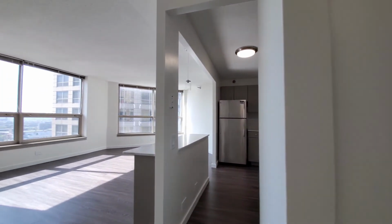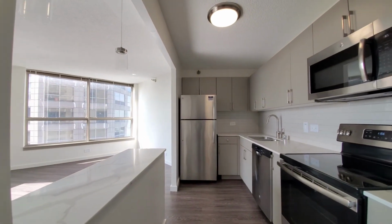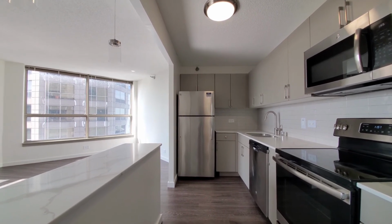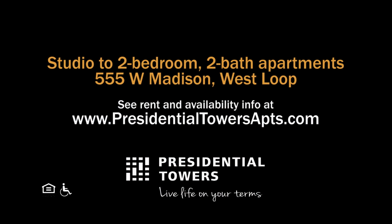Presidential Towers has an appealing West Loop location. It's always popular. It has great amenities and a wide selection of apartments. Definitely want Presidential Towers on your must-see list. Head to Presidential Towers' website to see floor plans and near real-time rent and availability info.